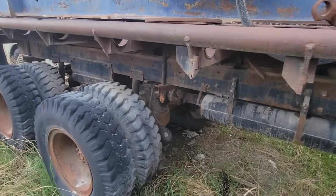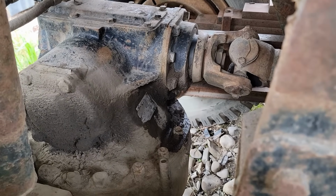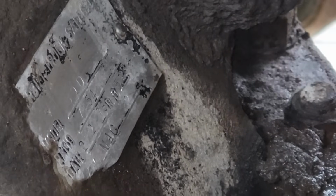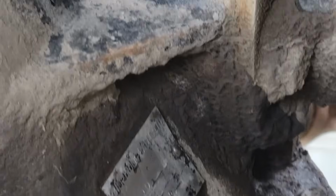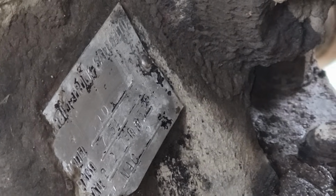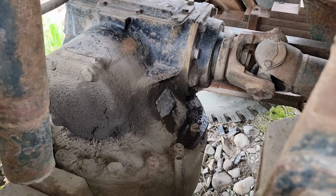Anyways, I'll get back to that rear diff and try and clean that tag off and see what we can find. Okay, so I got that tag all cleaned off, and it looks like it's a 754 ratio and then built in 1978 and made by a Mack by the looks of it. Not sure what it says up at the top, but see if we can find the tag off the truck though.